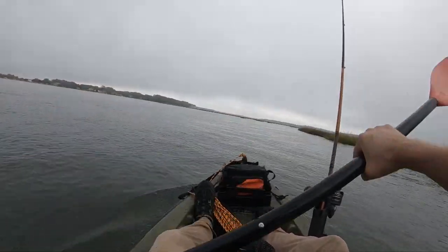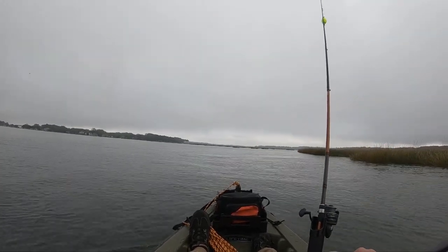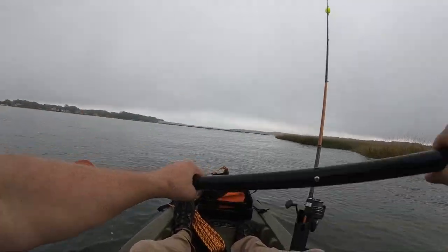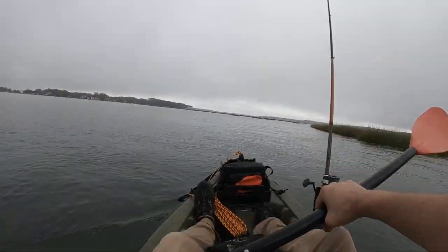I also see the head of either an egret or a heron up there also, right where the pelican swam across. So I think I'm gonna start up here and see what I got, because both pelicans and herons are up there fishing around quite a bit.